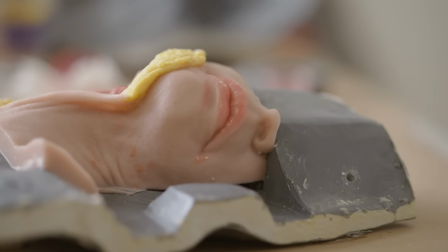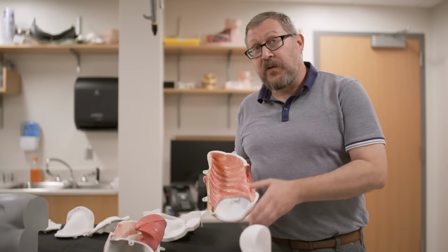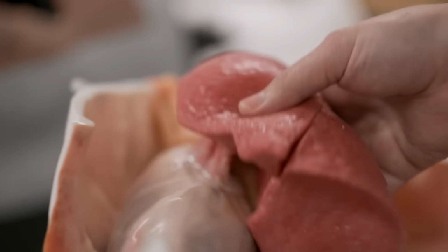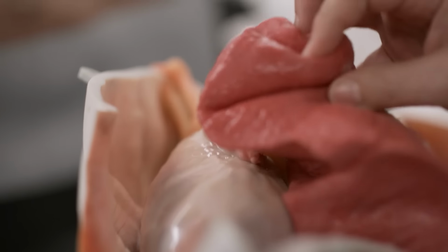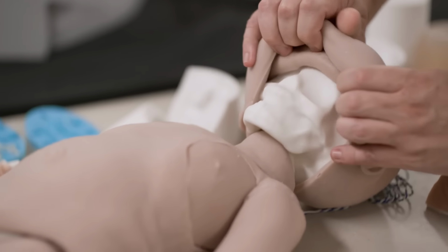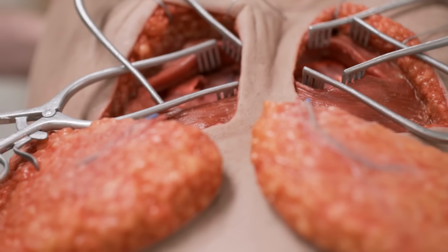This model is a good example of where we use full-color 3D printing and digital painting to replicate the realistic surface of an internal thoracic cavity. It's a combination of the visual realism and then also trying to get the way that the tissue is going to move and feel. Most of this approach isn't really a standardized way of building a model, so we're kind of making it up as we go to push the limits of what's possible.